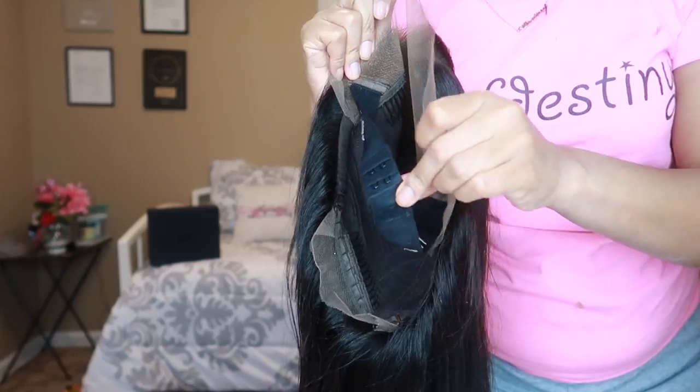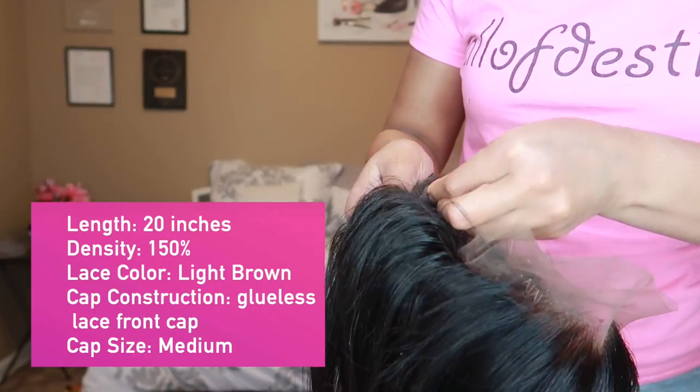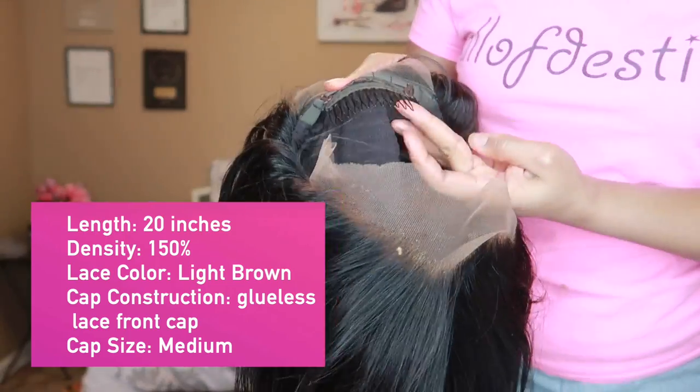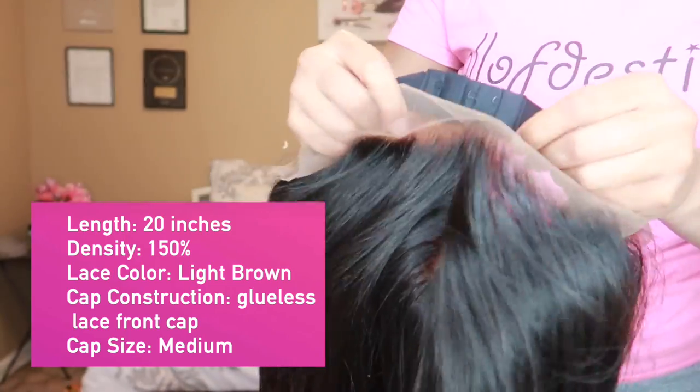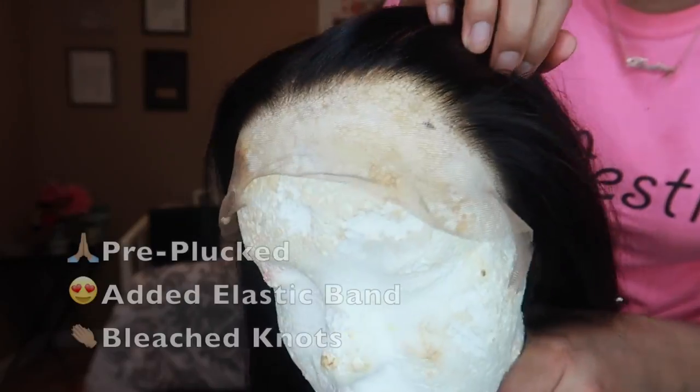I want to show you all what the inside looks like as well. This is the inside of the wig, and it does come with an elastic band added. I'm going to go ahead and adjust the straps a little further for more security. The comb in the back is nice and large to help hold the wig down in the back as well, and adjust the straps. It's kind of like a bra strap, so it has three different straps.